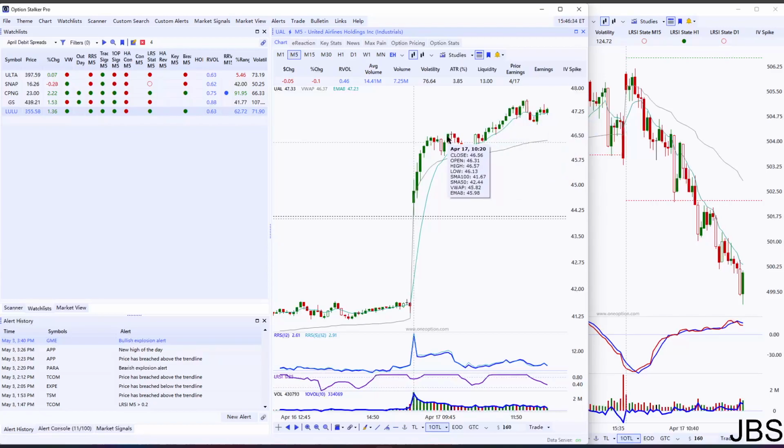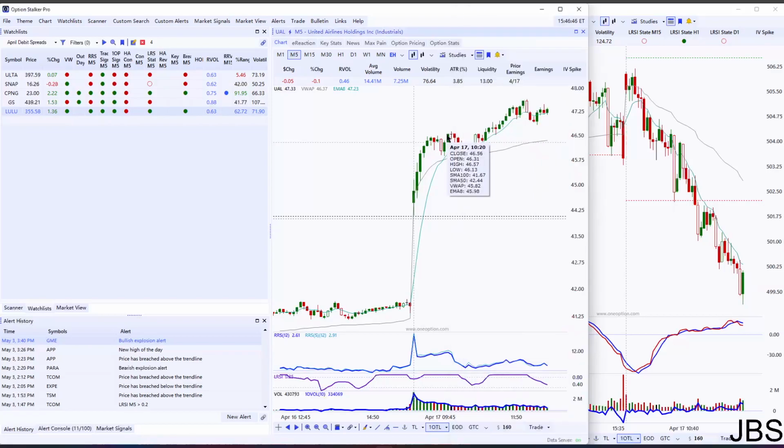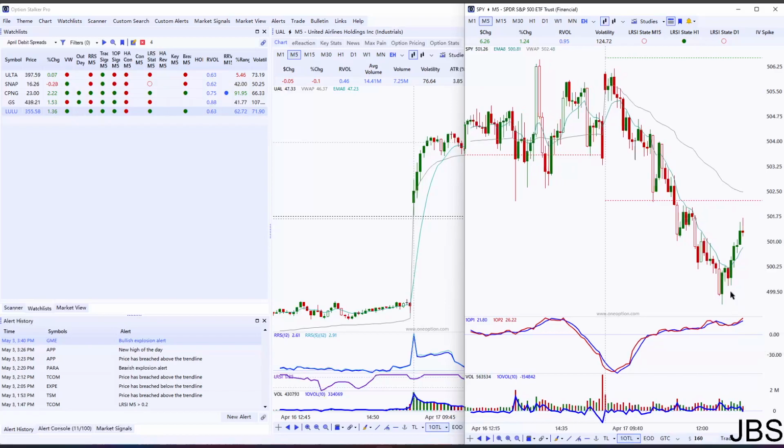From my entry point, if I went long at the market at 10:20, at the 5:04 close, I'm down almost 1%. I'm down 40 S&P points if I take that trade. If I enter the same trade in UAL at 10:20, I'm up almost $1 on a $47 stock. That is insane.